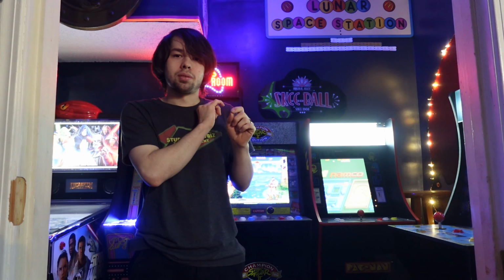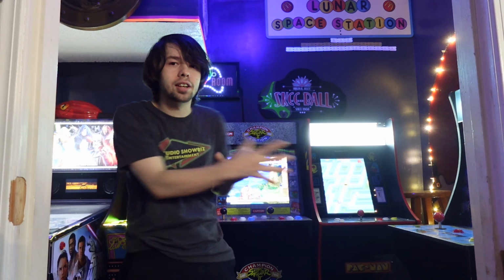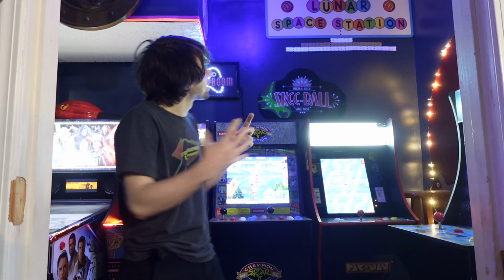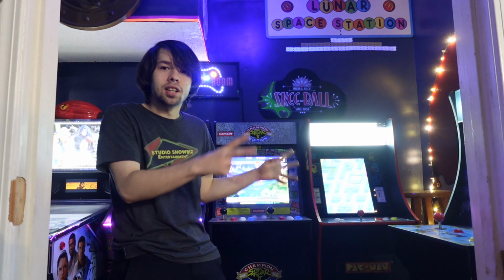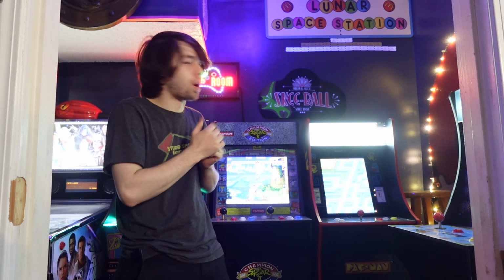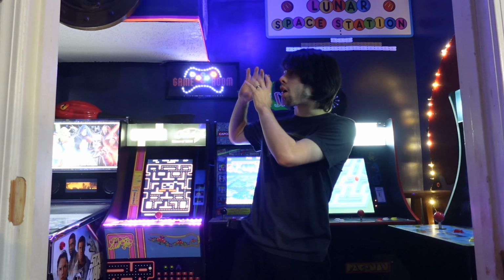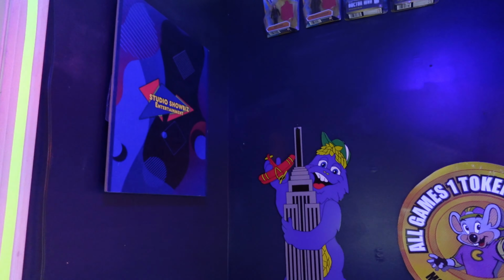But what I thought would have been interesting was to organize all the space games together, like Galaga and Star Wars, and make it the Lunar Space Station. I thought that'd be kind of cool, but I remodeled the place and painted the wall, and so I just hung it up for decor now. I'm over-explaining, sorry.